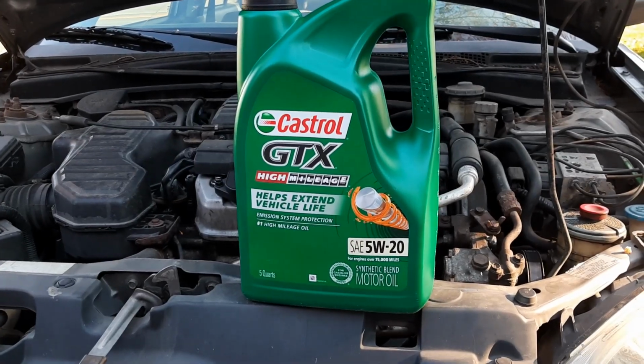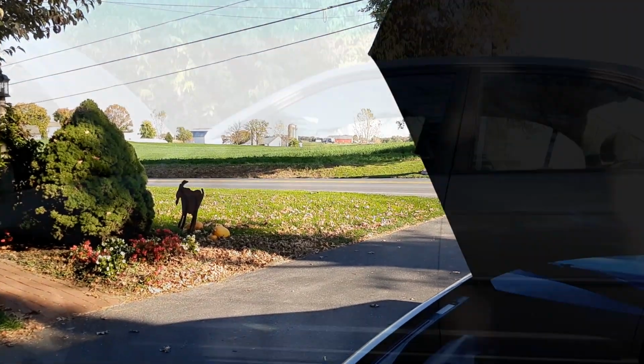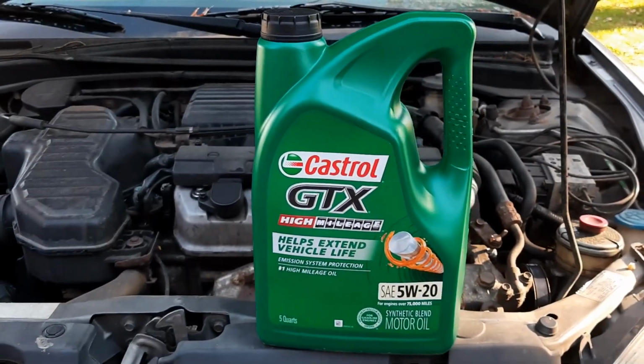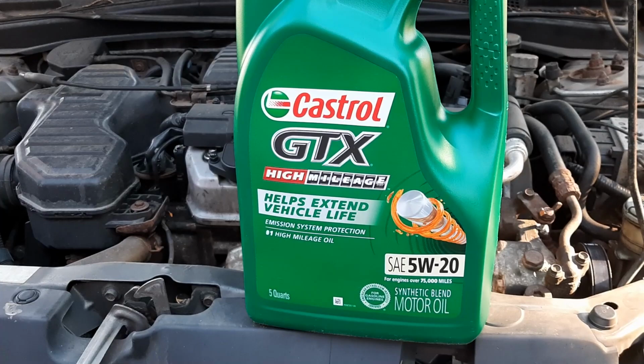Hello everyone, I'm doing an oil change on this beautiful Saturday afternoon. As you can see here, it's my old Honda Civic with 250,000 miles on it. I do enjoy changing the oil myself, and I always try and use good quality oil.